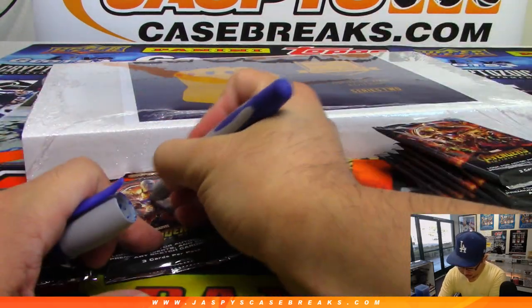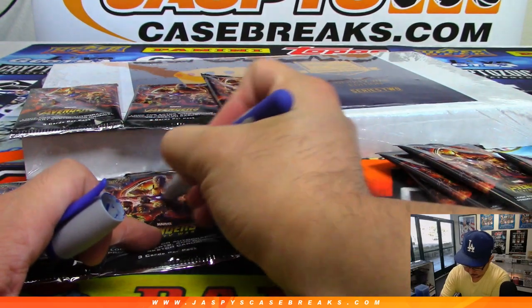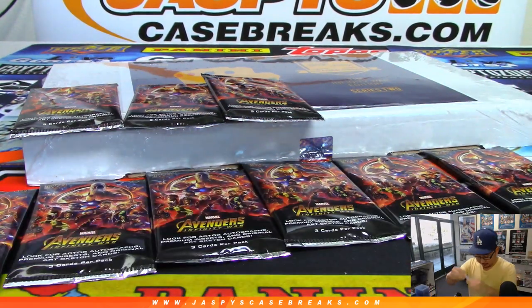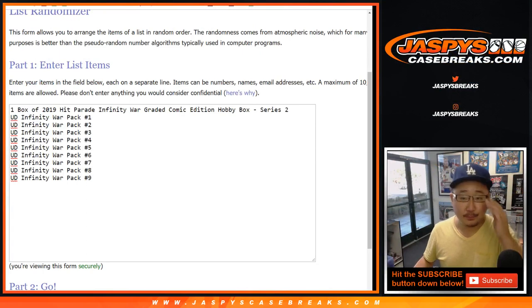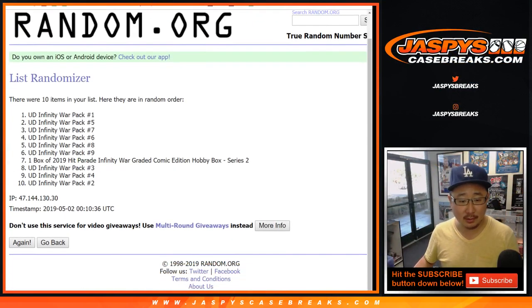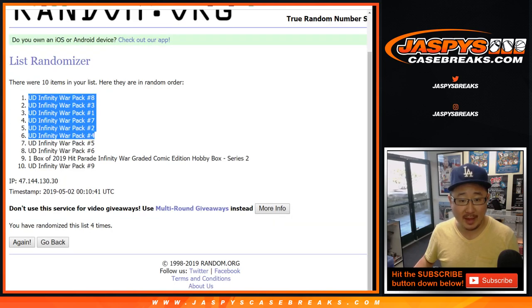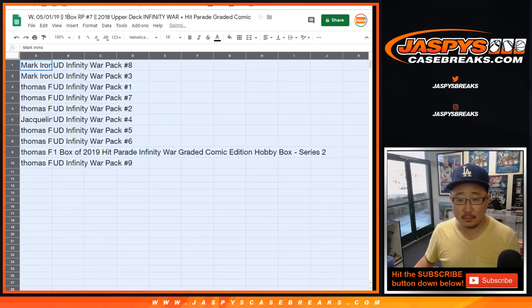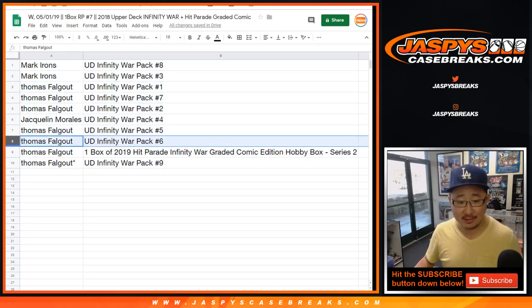1, 2, 3, 4, 5, 6, 7, 8, and 9. All right, so now let's go back to this page right here. And let's randomize that 3 and a 1, 4 times. 1, 2, 3, and a 1, 4 times. So pack 8 down to pack 9. And here we go. Mark Irons, pack 8 and 3. Thomas with 1, 7, 2, 5, 6, the comic book, and 9.